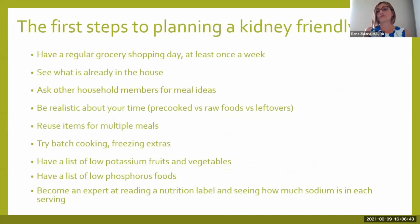So some of the first steps to do meal planning would be, very important, have a regular shopping day, at least once a week, I would say.